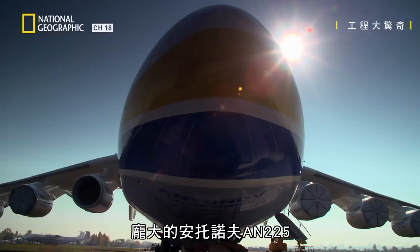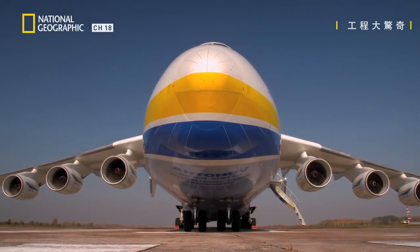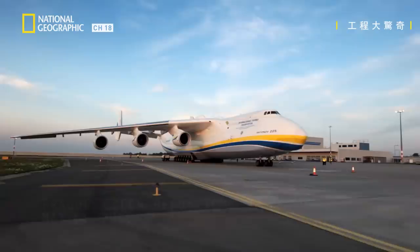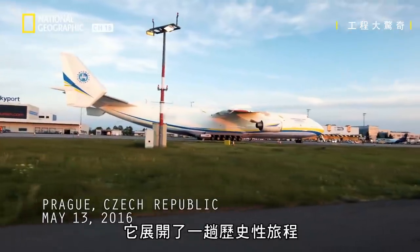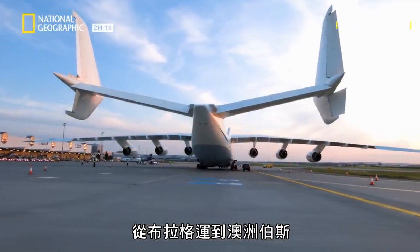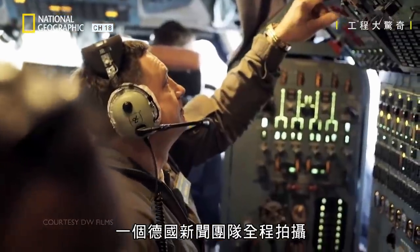The giant Antonov AN-225 is a cargo plane like no other. Its role? Transporting the heaviest air freight on Earth. In May 2016, it undertook an epic journey, transporting a huge industrial generator from Prague to Perth, Australia. Public interest was so high that a German news crew filmed it every step of the way.